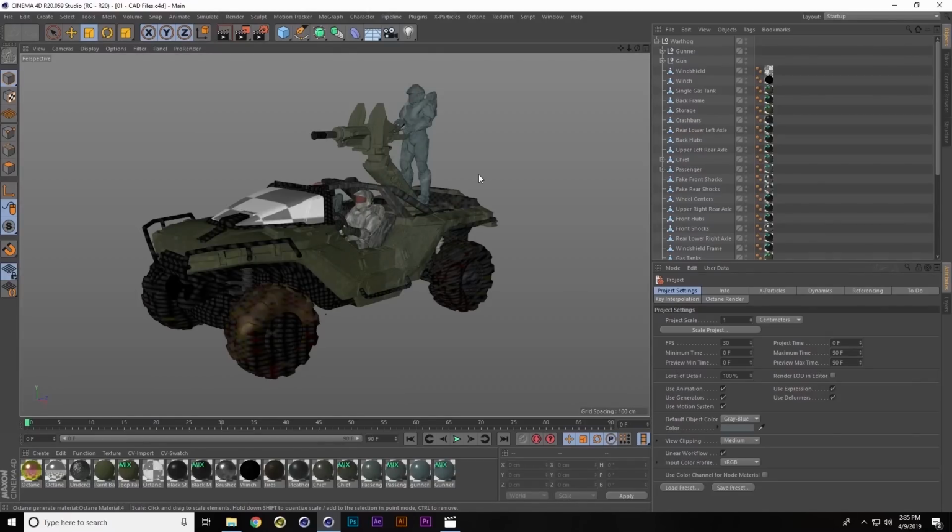The CAD Loader is amazing. I've used it. 90% of what we work with is CAD models. So just really heavy data, really messy geometry, and we needed to shove that into dynamics.